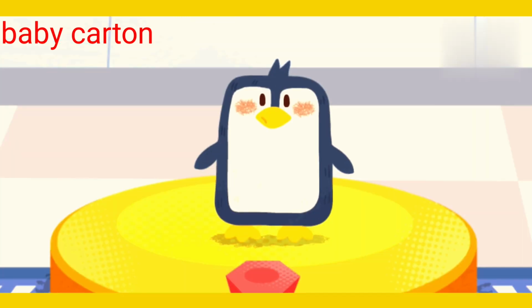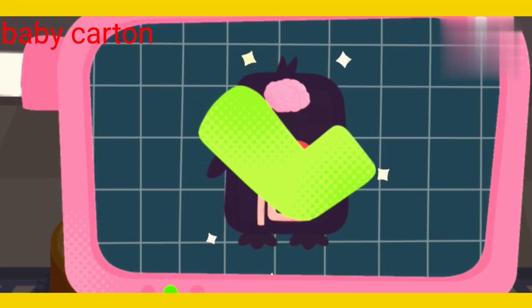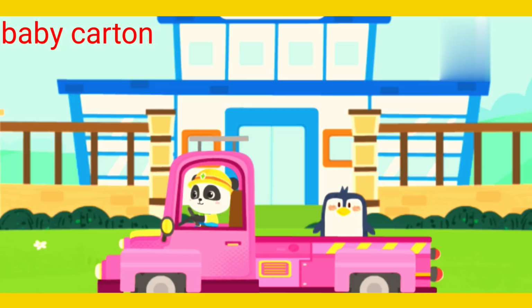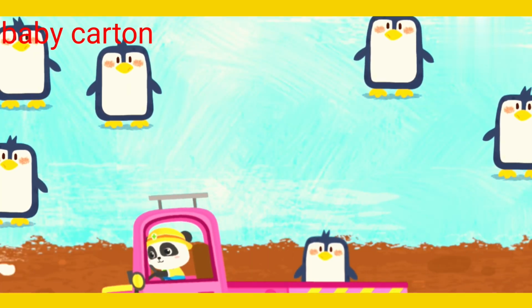Please help examine it. It is very healthy now. You've helped an animal again. Let's take it home. The penguins live in Antarctica.